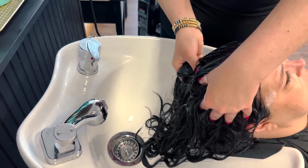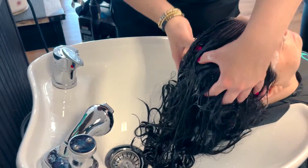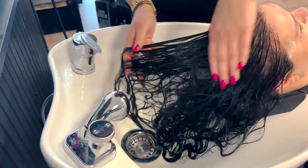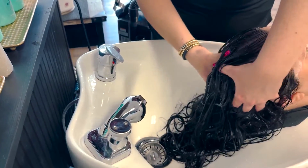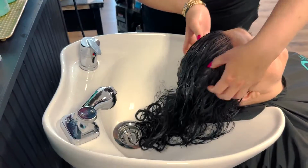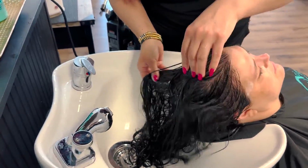And you're doing that similar movement right now. Yes, the push and pull. It's important to really relax the guests. This is usually the guest's favorite part because it's very stimulating, very relaxing to them. But you want to relax that scalp so the scalp can actually accept what we are putting on it, because a tight scalp will not accept everything we need it to.